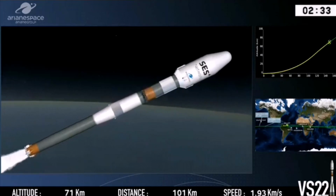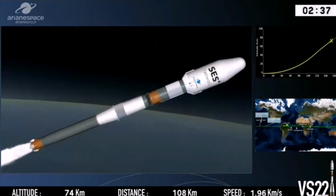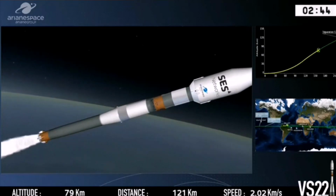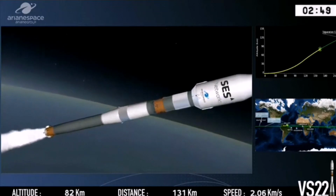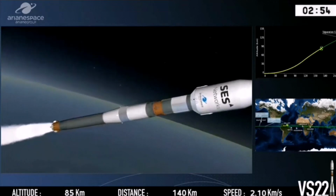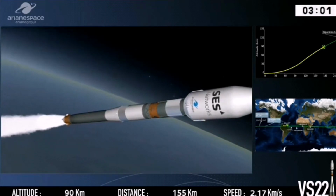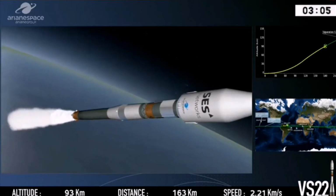Trajectory on the top right-hand side, the planned trajectory is the yellow curve, and the cross is the actual position of the launch vehicle. You can see that we're climbing. Our distance in the middle of the bottom of the screen is the distance from the pad if you were to draw a straight line from the pad to the position where the launcher is. And then our speed on the bottom right. Speed on the bottom right is our speed per second, kilometers per second. We're traveling at 2.19 kilometers per second.